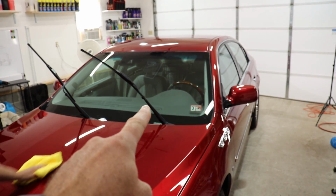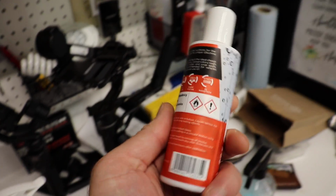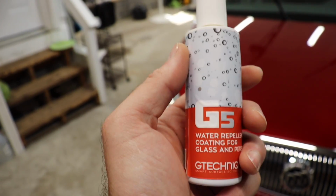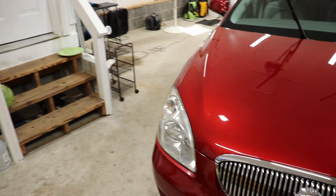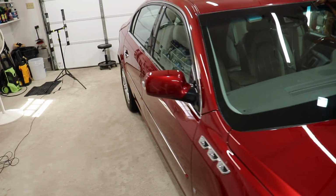I already put a windshield coating. I used G-Technic G5. Now, this stuff does need to cure. Like all the other coatings, it needs, I would say, at least 24 hours. Let it sit overnight, 24 hours to cure, and then you'll be good to go. Same with all the other coatings. They need proper cure time before they get wet, or they won't bond.